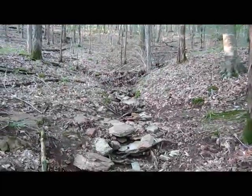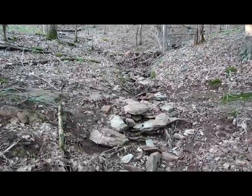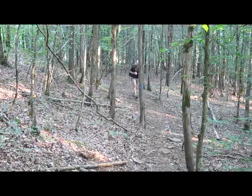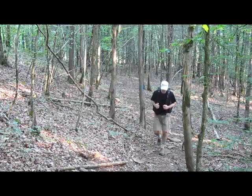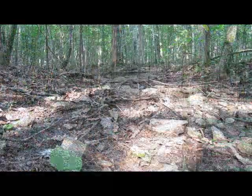Starting to get a little low on water, and it's hotter and more humid than I expected. Unfortunately, everywhere I cross a potential water source, it's more of a gully than a creek. So no running water here unless it's a really heavy rain. Definitely a lot of ups and downs today, but definitely a beautiful day for hiking.